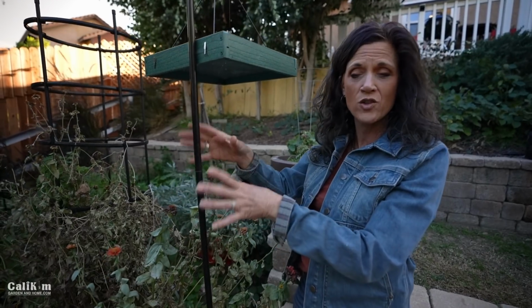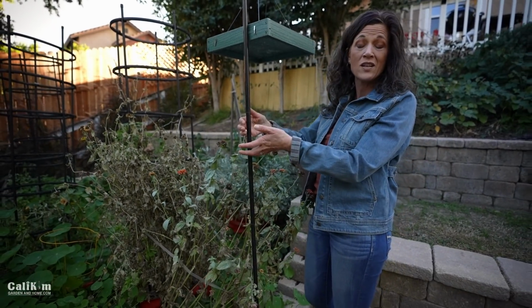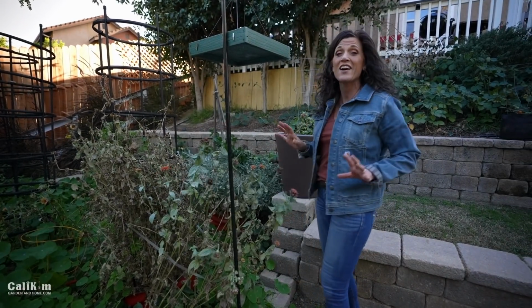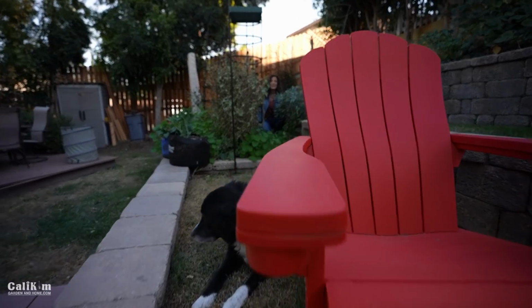Now, someone told me to put an upside down, what are those called? The funnels or the little traffic cones to protect the squirrels from climbing up the poles. So I thought that was a really good idea. I'd like to try that. So let me know if you've tried it, if you have any other ideas for keeping the squirrels out of your bird feeders.